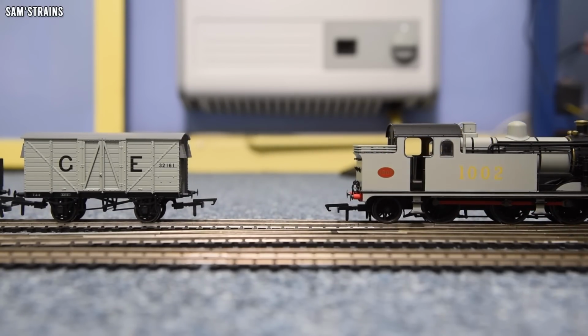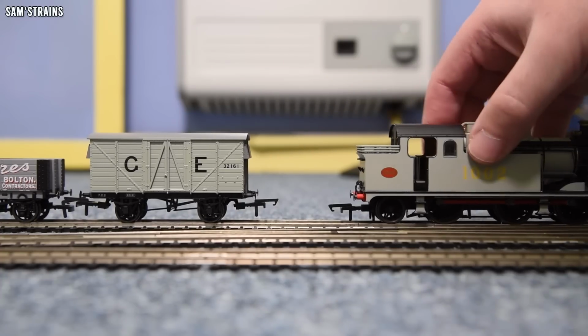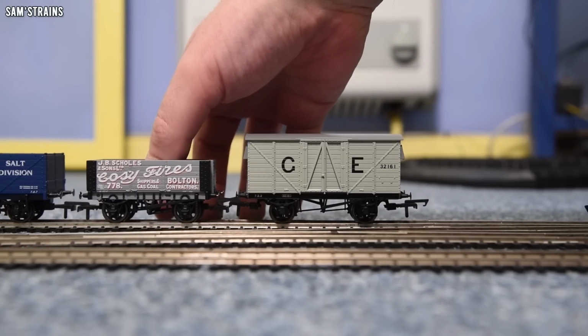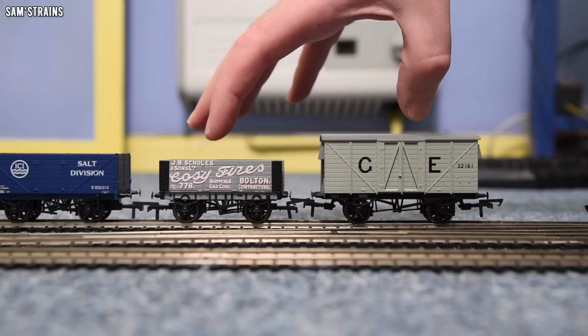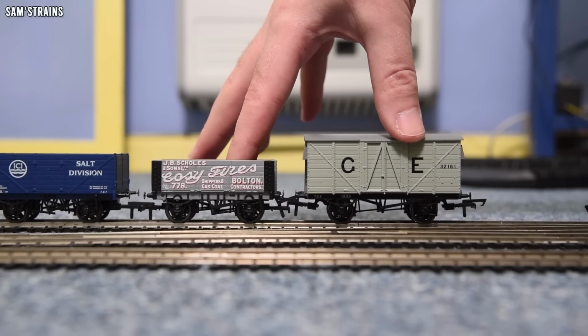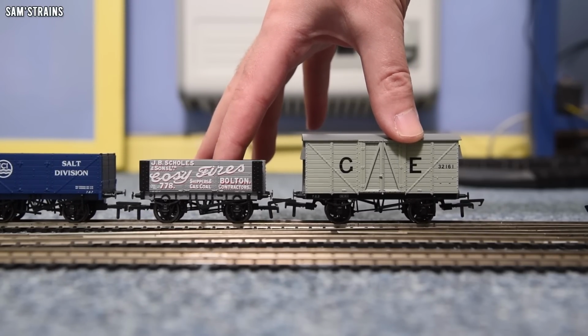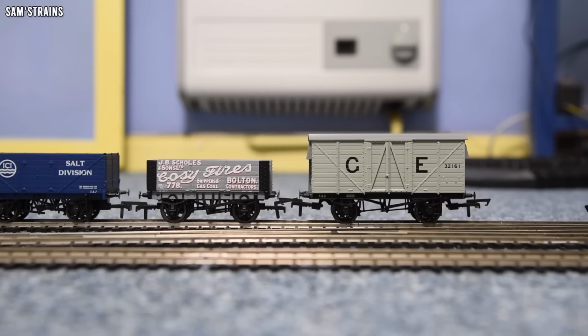Any good? Alright, so the back one has just about engaged, as you can see. Only just, look at that, the new van's hook, well, the bar, is way higher than it should be, and it's actually riding up over the Hornby one there. So, coupling design, not good.